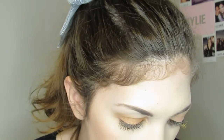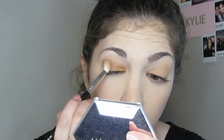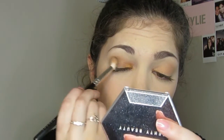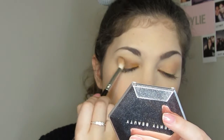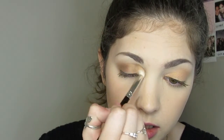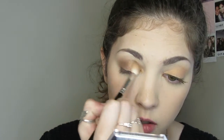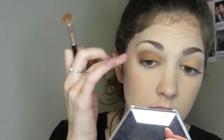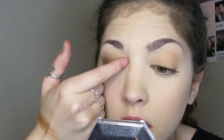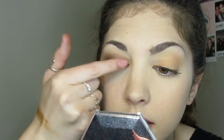I'm going to go in with the shade Log, which is a deeper, darker brown. I want the drama because I paid for the drama. She didn't show up to class. Again, I've never blended out a matte as smooth as this. This is such a smooth shadow. Honestly anyone could work with this. Okay, I'm taking Kava and trying to fix this lid situation up in here.